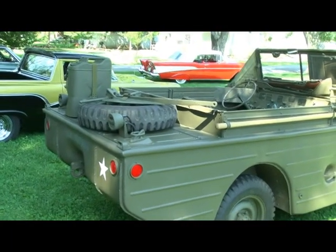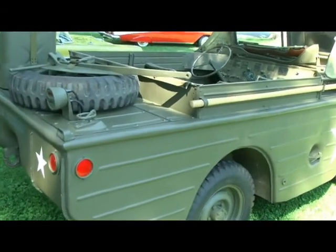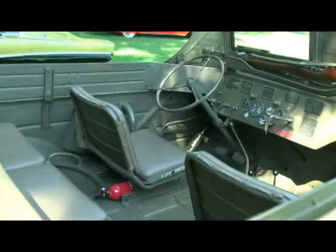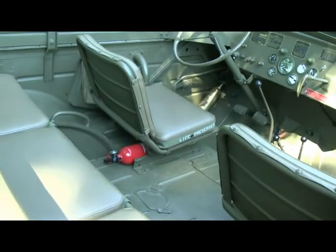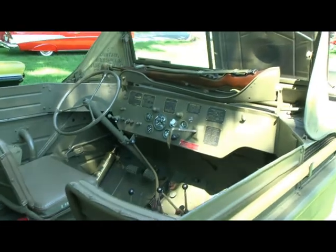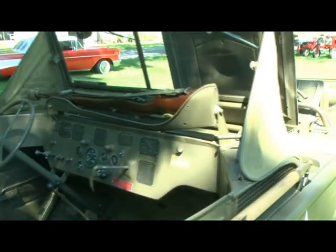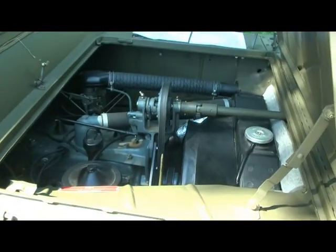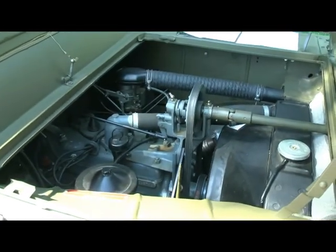Do you have any idea how many of these still exist? No, I couldn't really tell how many are out there in the collectors. Okay, and then you said this was built by Ford, and it was not real popular. Was it ever actually deployed into combat? Yes, it was. They were deployed in combat, but they were a little clumsy to maneuver, and they tended to sink easily if overloaded and not handled properly.